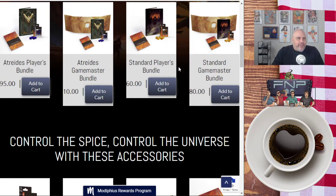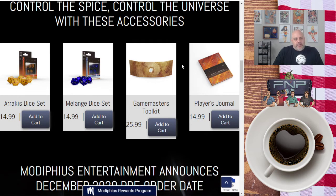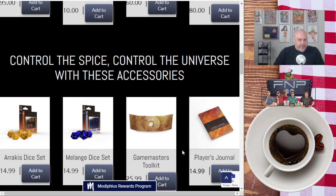You can head over to modifius.net if you are a fan of Dune and take a look at it. They're going to have all sorts of amazing things coming out. The dice sets use primarily D20s, and that's how you resolve everything. Usually Modifius uses a single D20 or a 2D20 system. They're really known for their 2D20 system for a lot of their games, and it's a really cool system. It's about getting the number of successes versus failures.